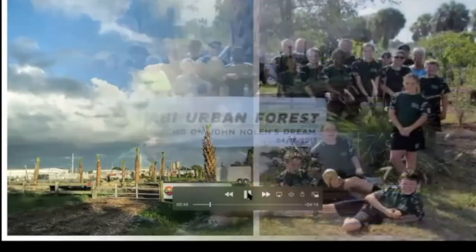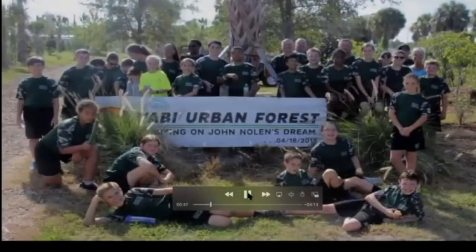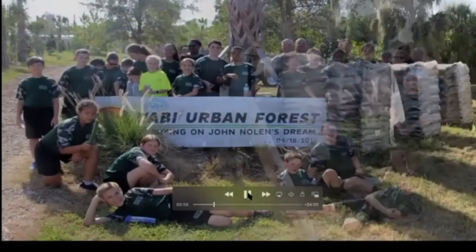And you're looking at some of the volunteers here. These are young Marines from the Venice Middle School that signed up for the program, and they're over there every Saturday morning helping do tasks and jobs for about 3 hours.